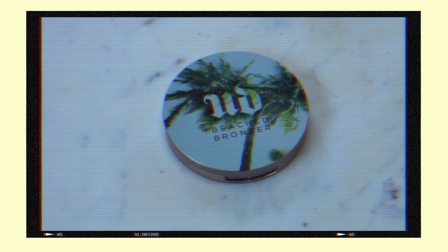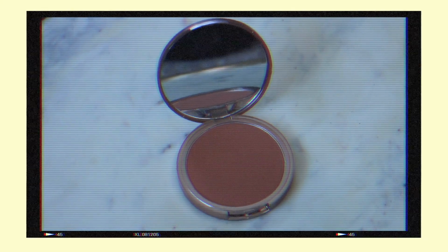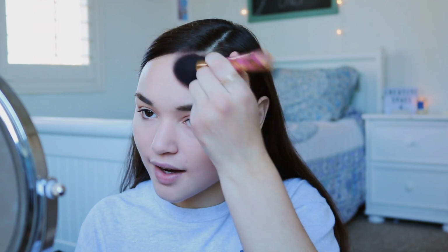To add some color back into my face so I don't look like a ghost, I have been using recently the Urban Decay Beached Bronzer. It's so creamy and pretty, and I highly recommend. And I kind of just apply this to my temples and my forehead and my cheekbones to make it look like I actually go outside.